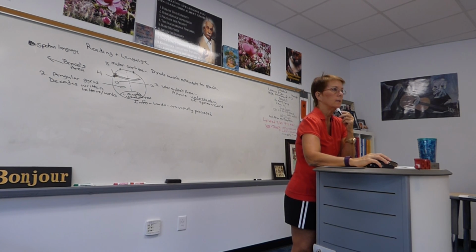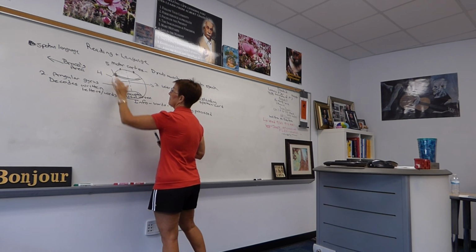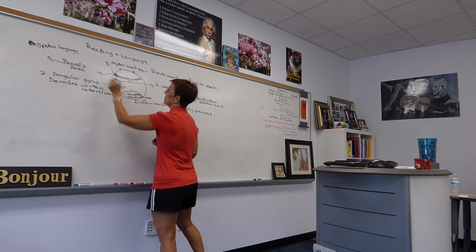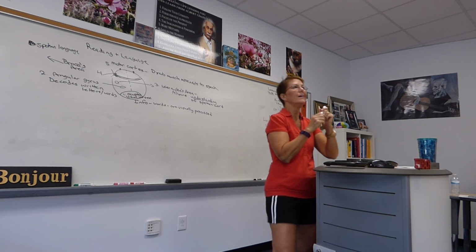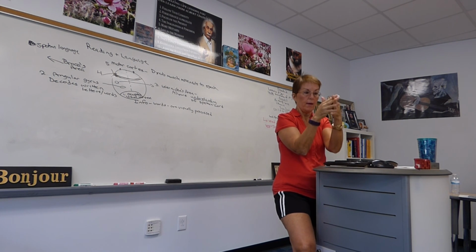Okay, wait, question. So there's the Broca's area, and then those little things. They're together? The Broca's area and then the motor cortex. The Broca's in the brain is actually slightly in front of the motor cortex, and they are right next to each other.